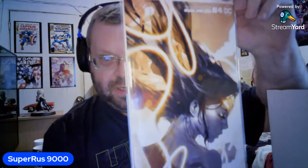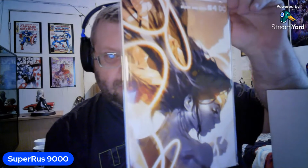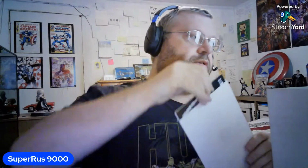I thought this was originally supposed to be a 3-issue miniseries, but then I saw issue 4 come out. So I'm not sure how many more issues are going to be in this, but it's the DC Black Label. I haven't read issue 4 yet, but the first 3 issues were fairly good. These are the kind of square bound books. We'll see if it tells who did this variant cover.